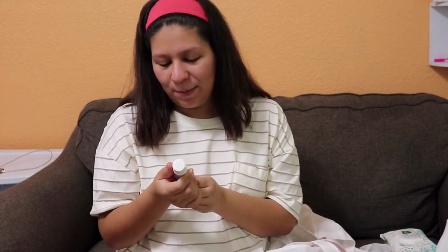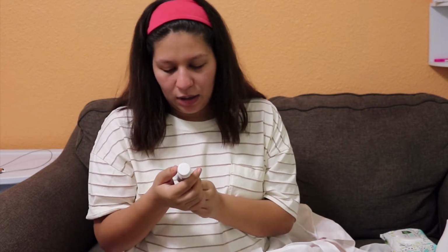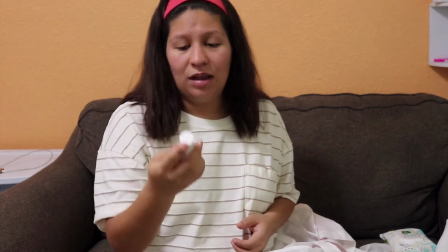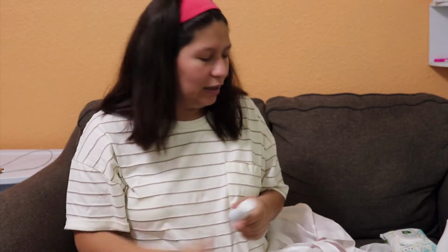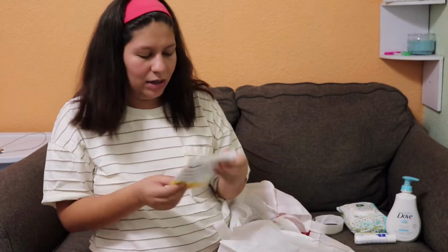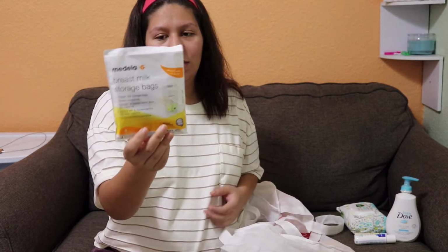Another thing that came here is this Mistela baby lotion. I've actually never heard of this Mistela brand before, so that's going to be really interesting. That's kind of like a semi sample size as well. And another item here is some Medela storage bags, so breast milk storage bags.